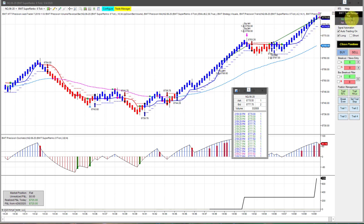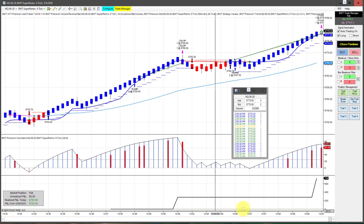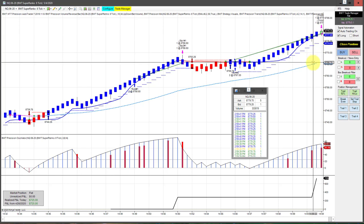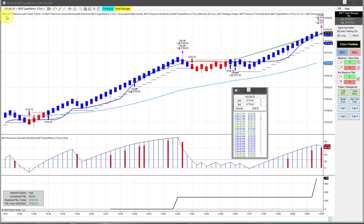Okay, a couple ticks of slippage. 725 on two contracts. And you see we got a split fill here. So, yeah, let me go over the reasons for that trade again.